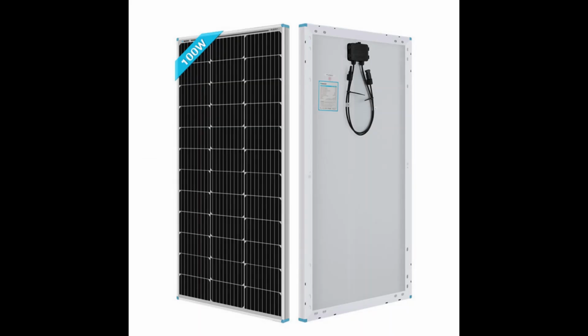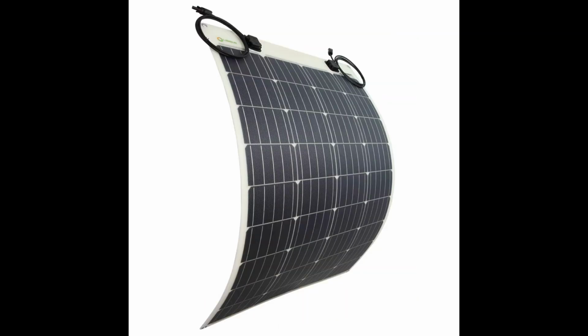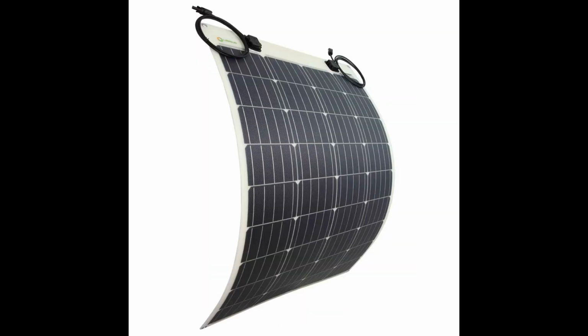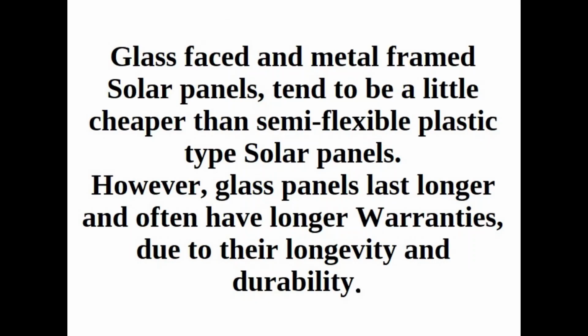Rigid or flexible solar panels? It depends on your application. Clearly, the glass solar panels will weigh more than the lighter weight plastic ones. However, I will point out that the glass panels will last longer and usually have a longer warranty than the plastic variety. Glass solar panels will also work a little better than their plastic cousins. So it's a horses for courses kind of thing. My suggestion would be go with the glass solar panels unless you have to go with the plastic semi-flexible panels. The glass panels tend to be cheaper than the plastic panels.